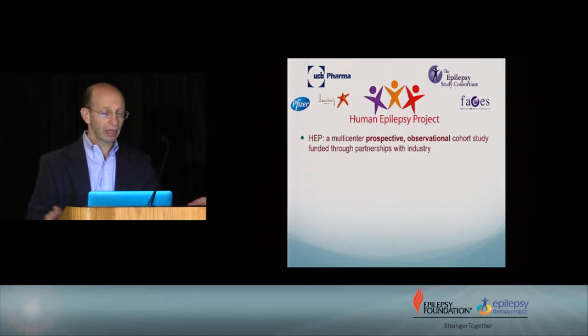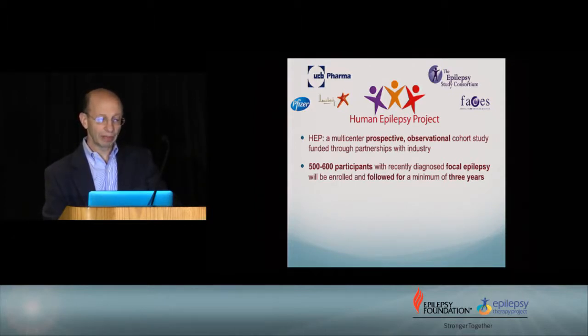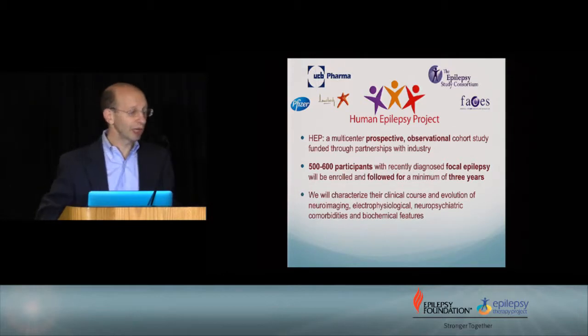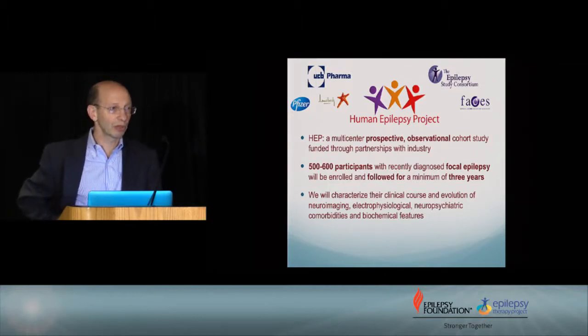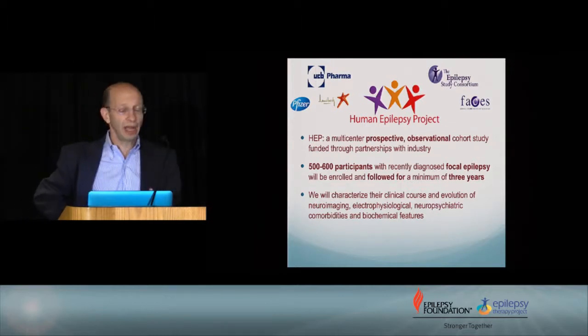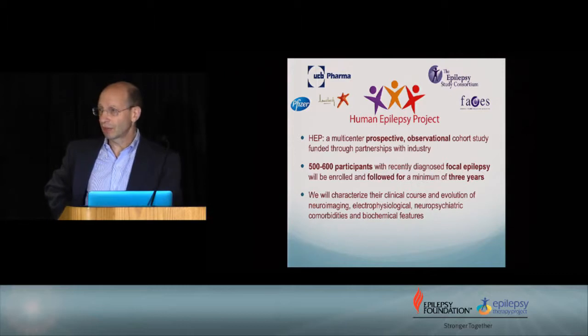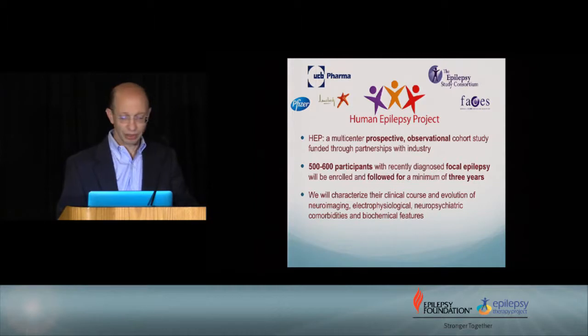And so what we're doing, we've created a prospective observational cohort study. We're attempting to enroll between 500 and 600 people with recently diagnosed focal epilepsy. And this is a prospective study, so they're going to be followed for a minimum of 3 years. And what we're doing is collecting a lot of information about these individuals, both in terms of their clinical semiology, their imaging characteristics, their EEG characteristics, blood for DNA and serum for proteomics, and urine for metabolomics, as well as really detailed information on neuropsychiatric comorbidities. And the idea is that by having enough patients over time and following them carefully, we will indeed be able to discover the biomarkers that we so sorely need.